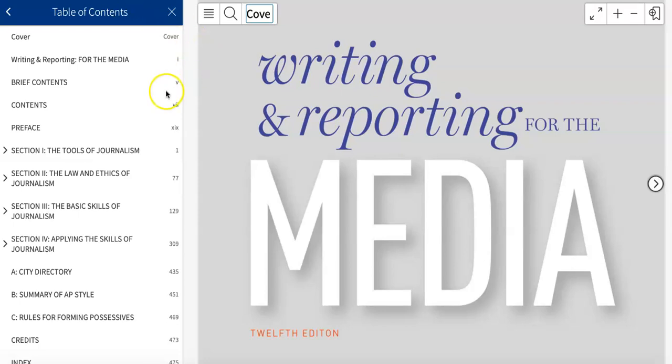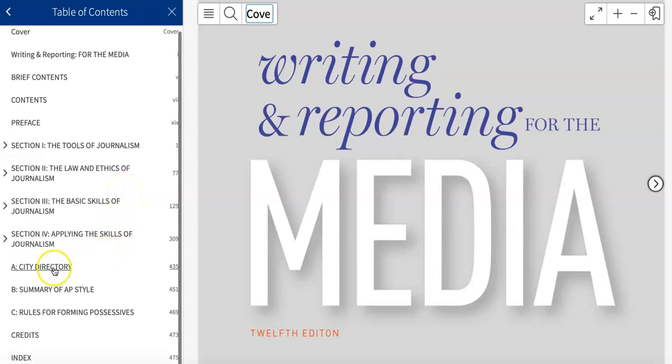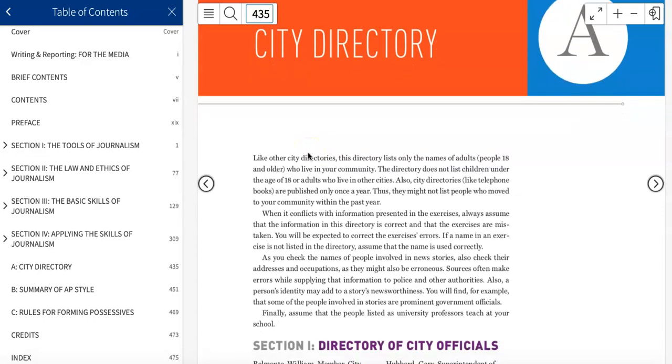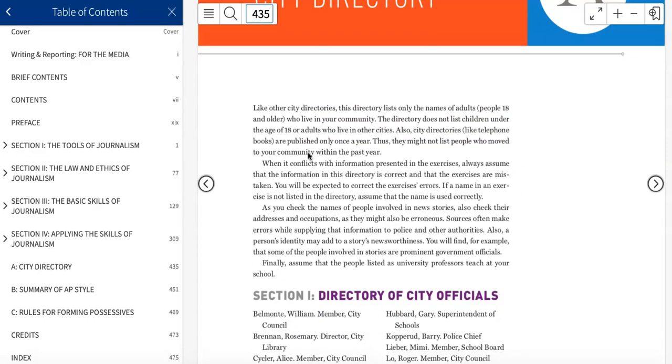I want to show you one of the features of the book and why I like it so much. And that's because it has a city directory. So if I go to the table of contents and I look for city directory, it's going to be Appendix A toward the back of the book. Now if you have another edition, it's going to be a different page, but it'll be about in the same area of the book. Now this directory lists the adults who live in the community.